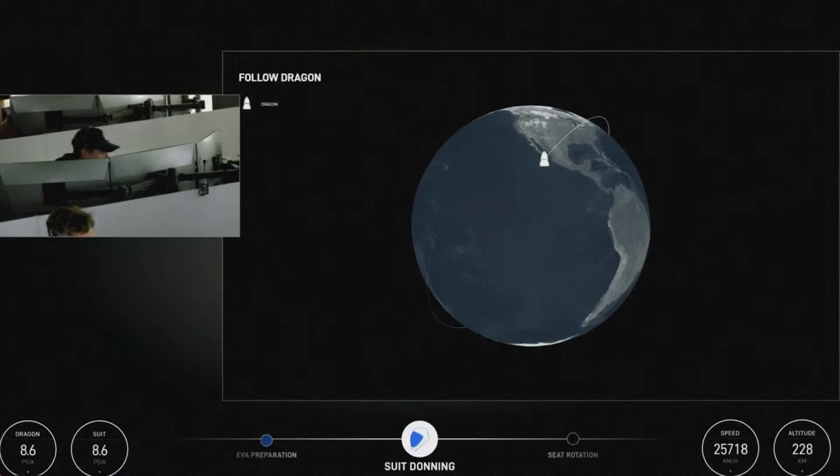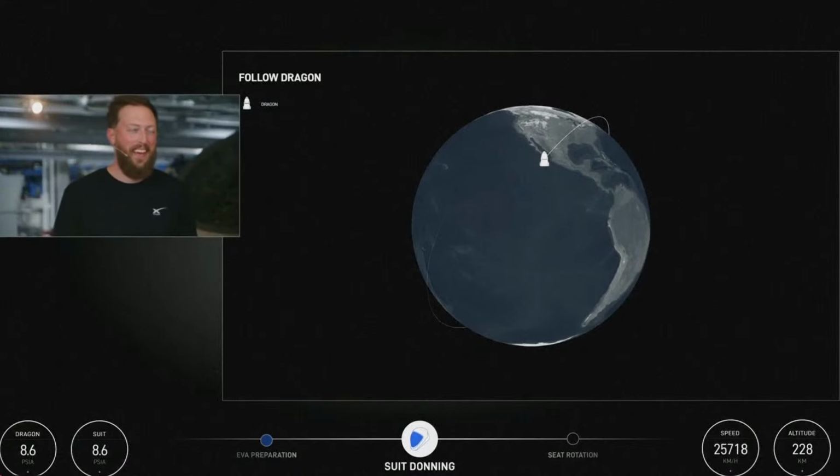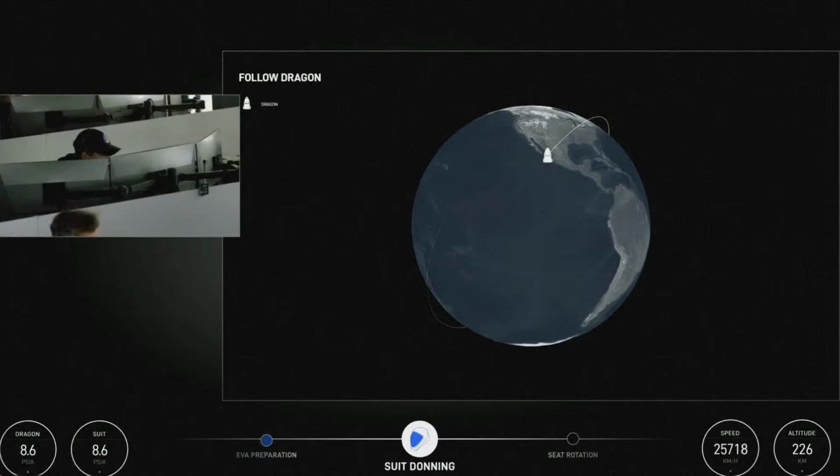All right, I guess they just needed me to say it was coming soon, and then there it is. But we are going to hear the seat rotation coming up soon. Again, they're in the recline position. And I'll do standby well to get them to the seat.